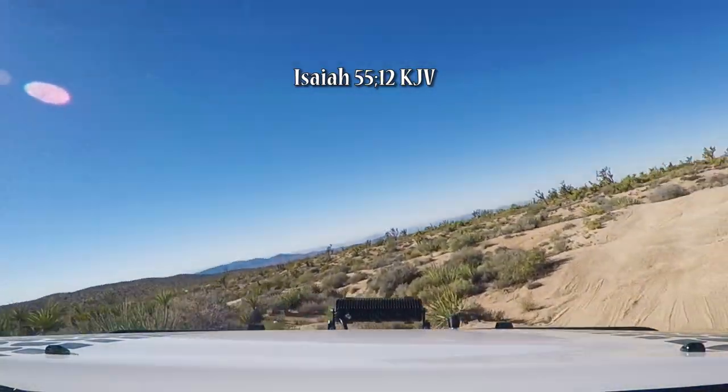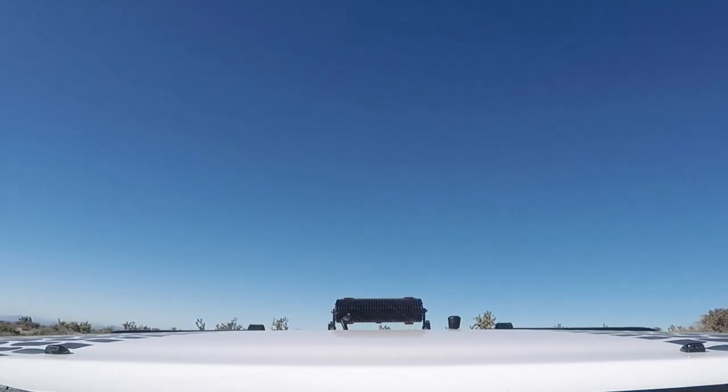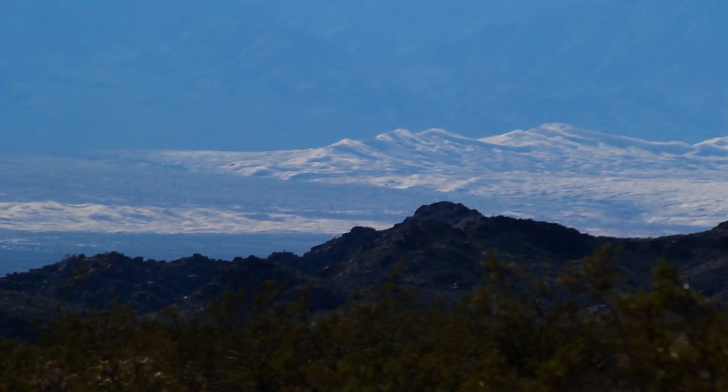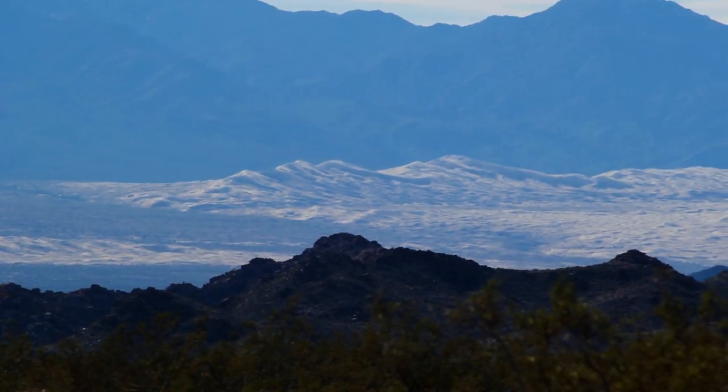I thought this was one of the more scenic sections of the park. The landscape and plant life were much more diverse, and you had the cinder cones and the Kelso sand dunes in the distance. Lots to see. Beautiful area.